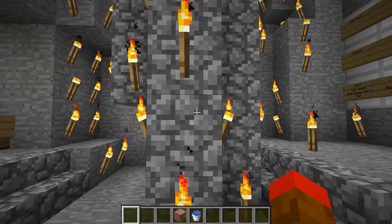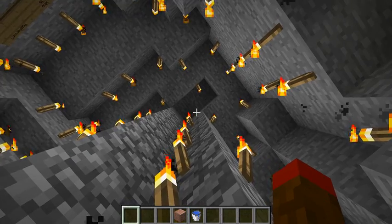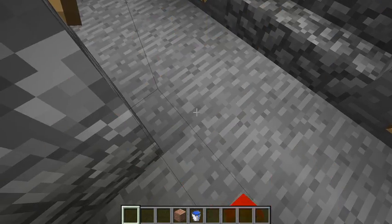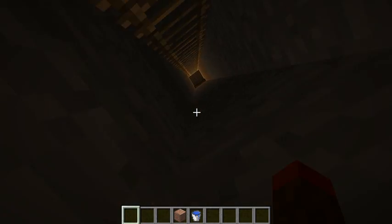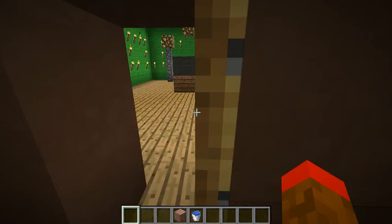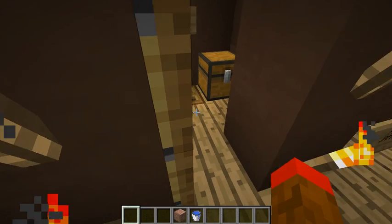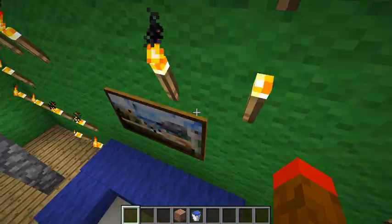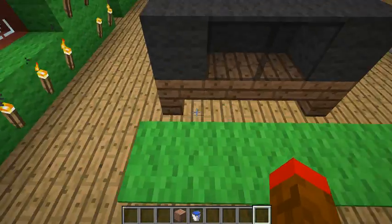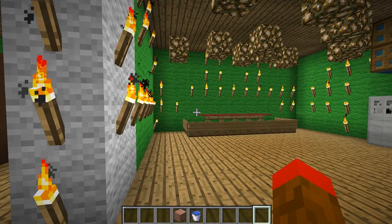Is it the minions? Yeah. But you need to make this place bigger. Hey, you built it too. Really not much more I could talk about.